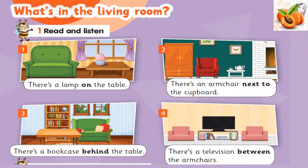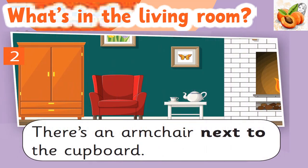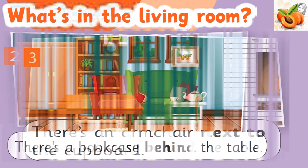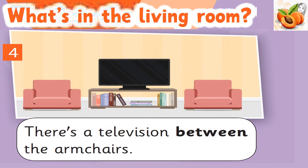What's in the living room? 1. Read and listen. There's a lamp on the table. There's an armchair next to the cupboard. There's a bookcase behind the table. There's a television between the armchairs.